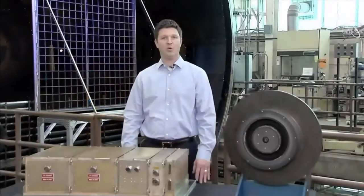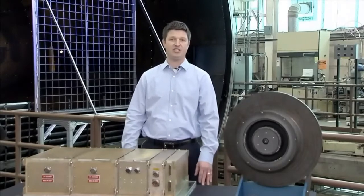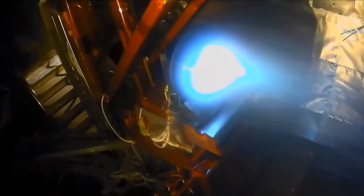Back in 2012, we began working on high-power Hall thruster system technologies in support of an affordable, beyond low Earth orbit, human exploration architecture.